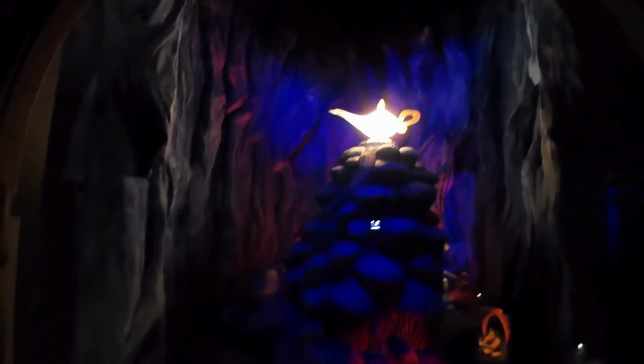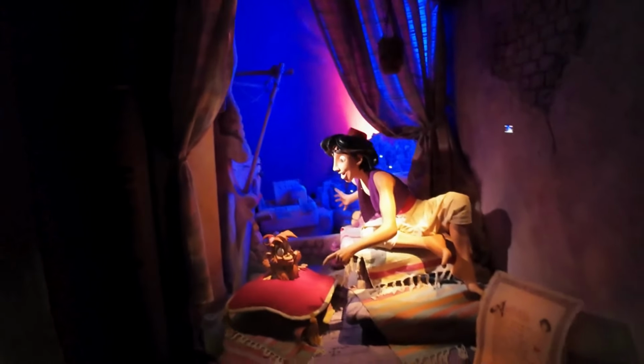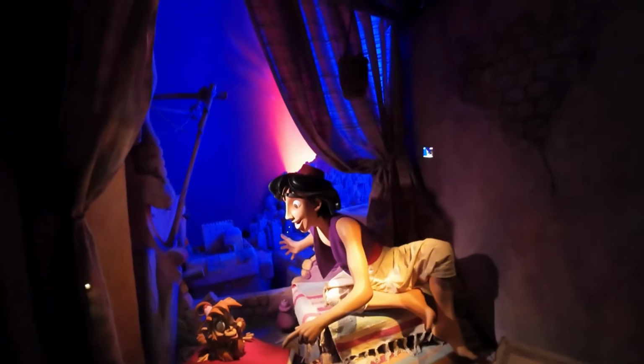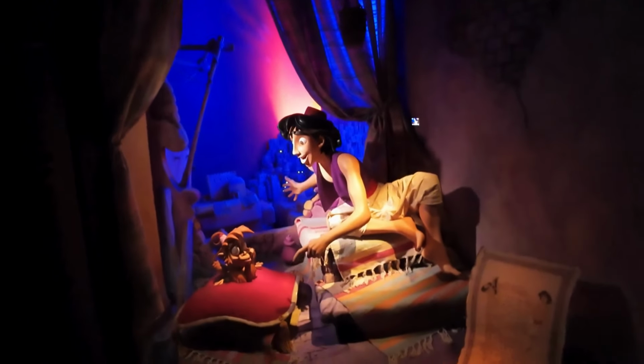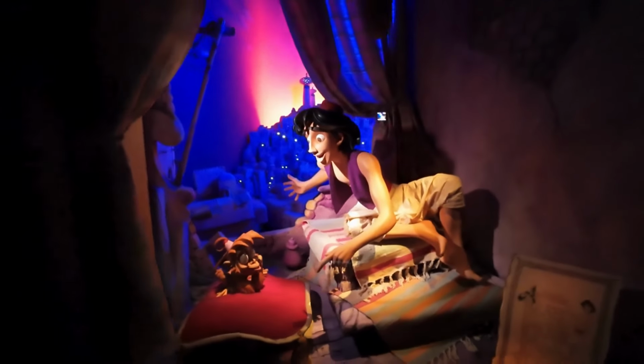This is only a walkthrough, guys. It's not like a big thing, but it's still really cute, really well themed. It's not something we've done quite a lot, is it? Well, we have. We've done it a lot over the years, but we don't necessarily rush to do it every trip, because it's an attraction that's literally just a walkthrough, not a ride. But it's very cool theming.